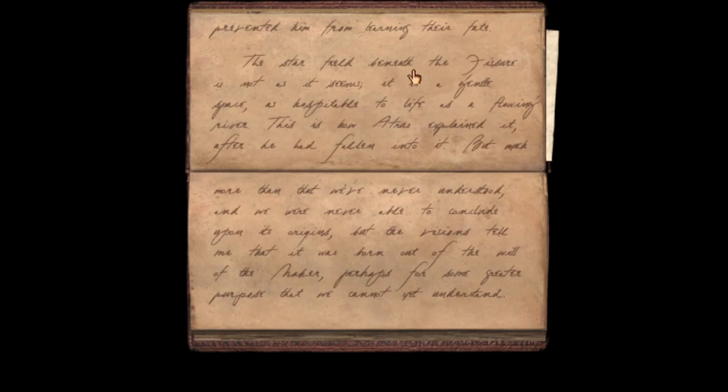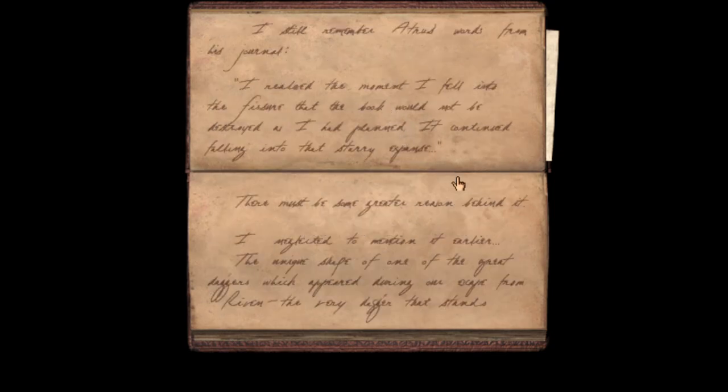Anyway, the star field beneath the fissure is not as it seems. It is a gentle space, as hospitable to life as a flowing river. This is how Atris explained it after he had fallen into it, but much more than that, we've never understood, and we were never able to conclude upon its origins. But the visions tell me that it was born out of the will of the Maker, perhaps for some greater purpose that we cannot yet understand. I still remember Atris's words from his journal.